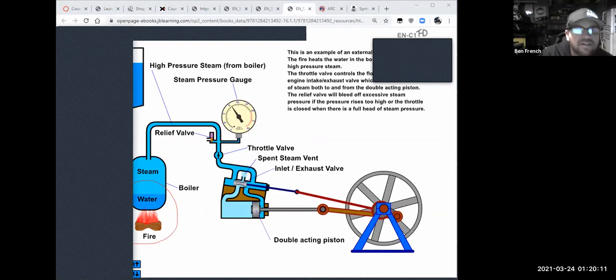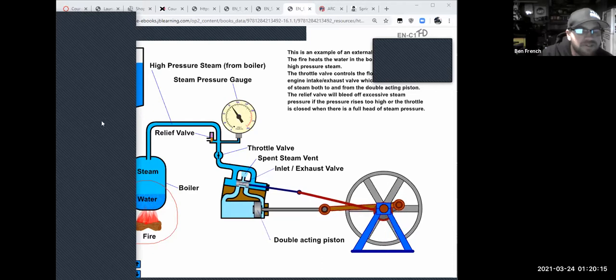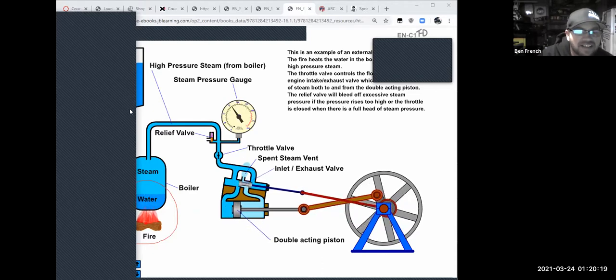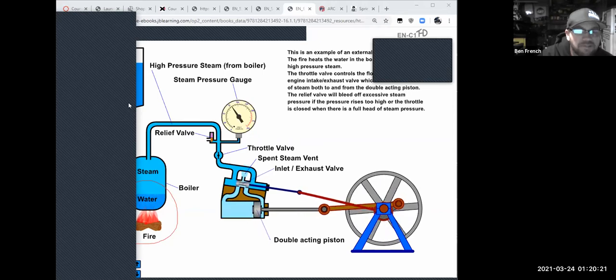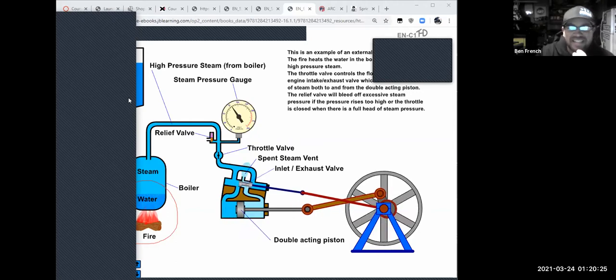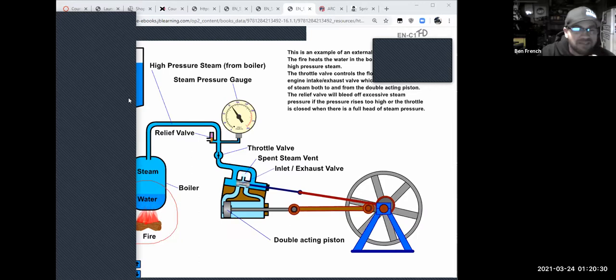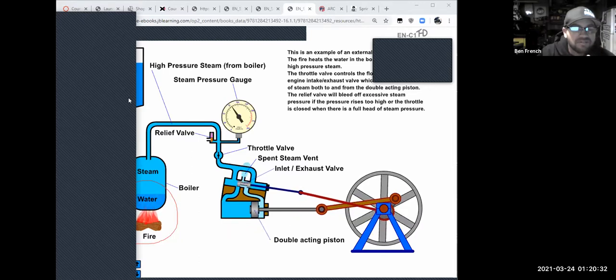If you're a movie buff, maybe, Back to the Future 3 is kind of a classic, probably by your guys' standards these days, right? It's an old movie for a lot of you, probably. And they have a steam engine in there. So that's kind of a fun one. But that was a great example of an external combustion engine.